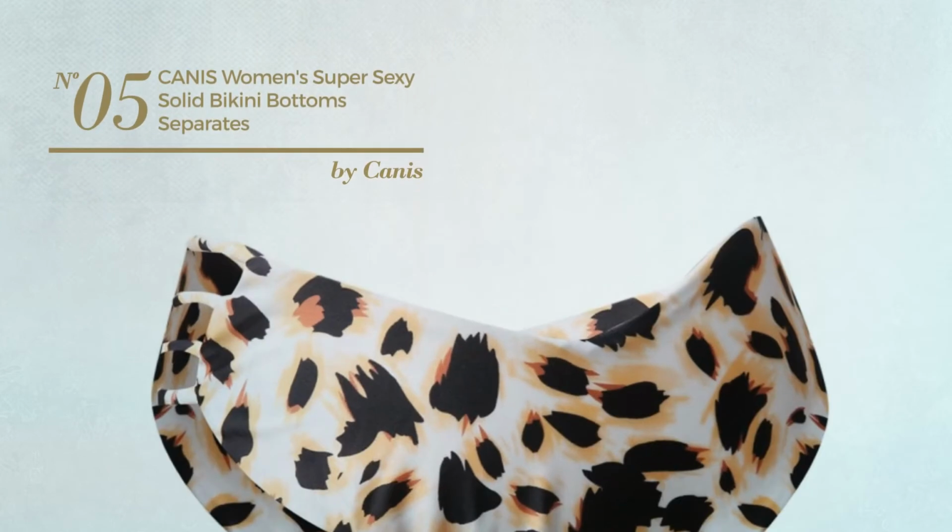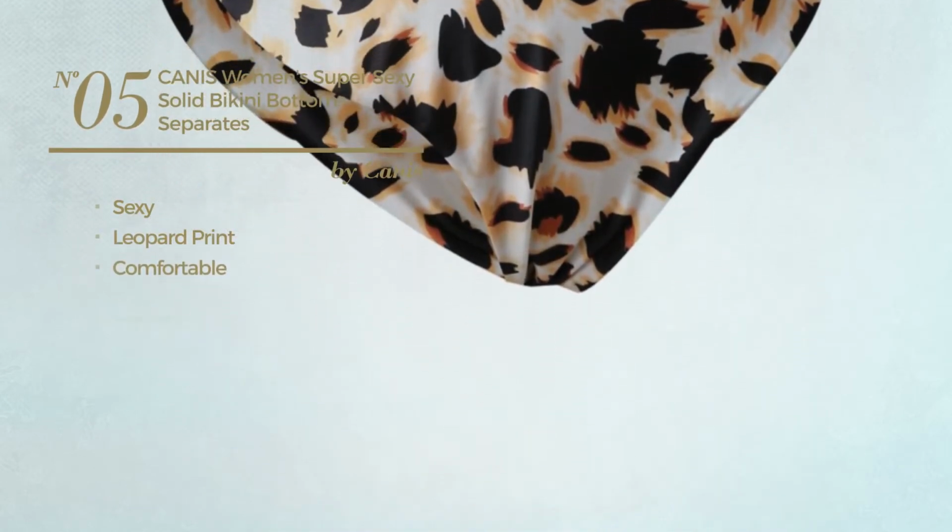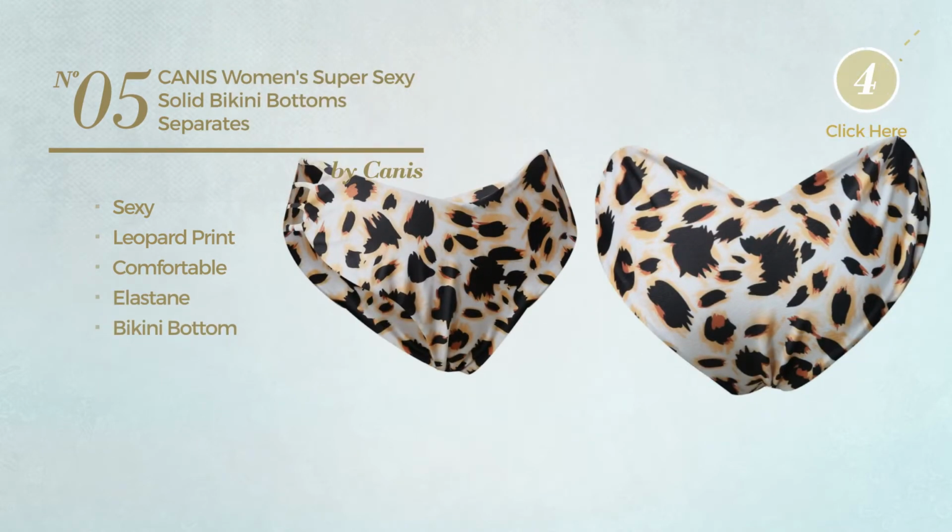Number 5, featuring a sexy design with leopard print, crafted from comfortable elastane, with a bikini bottom. Available exclusively in this color.